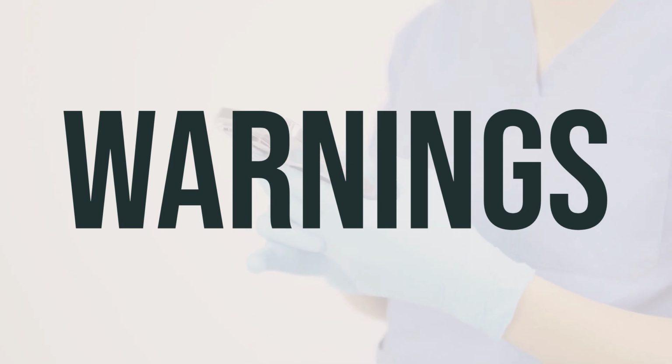Before using this medication, make sure to tell your doctor if you have liver disease or abnormal liver function tests. Your doctor should regularly perform liver function tests while you are taking this medication. If you develop liver problems or abnormal liver function tests, your doctor may direct you to stop taking this medication, and you should not take it again without consulting your doctor or pharmacist for further guidance.